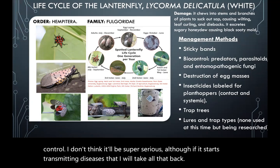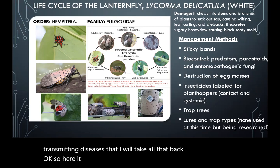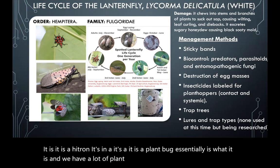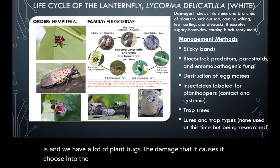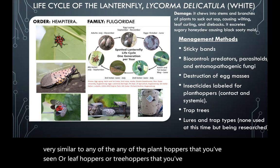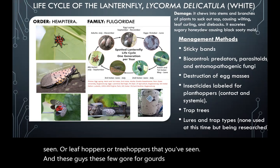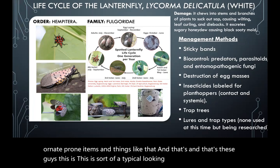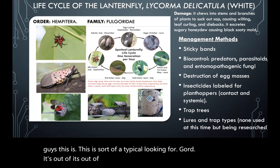Okay, so here it is. It is a hemipteran. It is a plant bug, essentially, and we have a lot of plant bugs. The damage that it causes, it chews into the stem and branches of the plant and sucks out sap. So very similar to any of the plant hoppers, leaf hoppers or tree hoppers that you've seen. And these guys, these fulgorids, this family has very ornate pronotum and things like that. This is sort of a typical looking fulgorid. It's out of Asia. It will cause wilting. It'll cause leaf curl. It'll cause dieback.